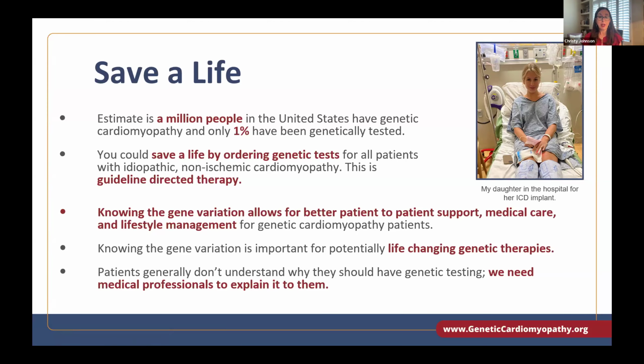With the development of genetic therapies, knowing the gene variation is even more important. It can allow patients to participate in research and clinical trials, and there are now over 30 companies working on these potentially life-saving treatments. Finally, patients don't really understand why they should have genetic testing. All of the things we just talked about, they don't know. So it's really important for medical professionals like you to help explain it to them. Thank you for being here today and for listening to me. I really appreciate it. I'm going to turn it back over to Shauna.